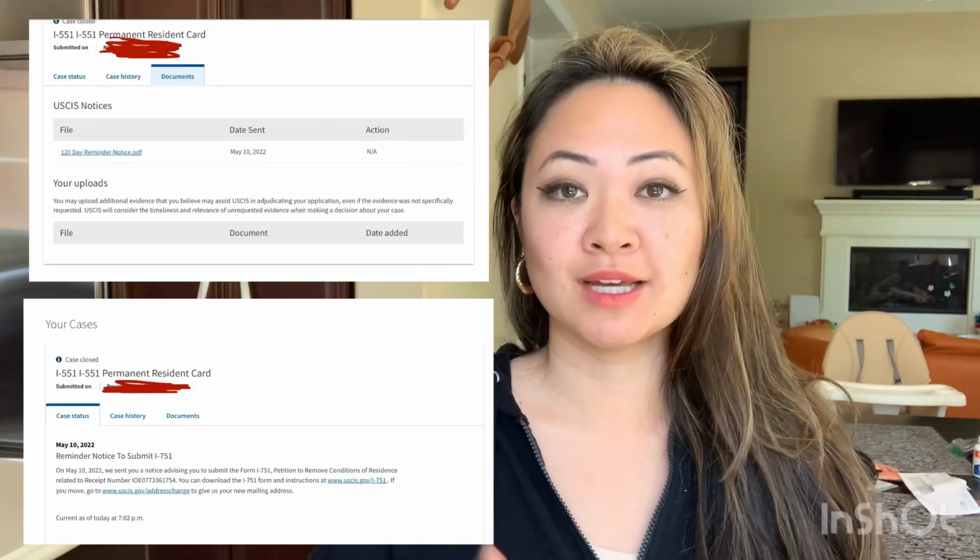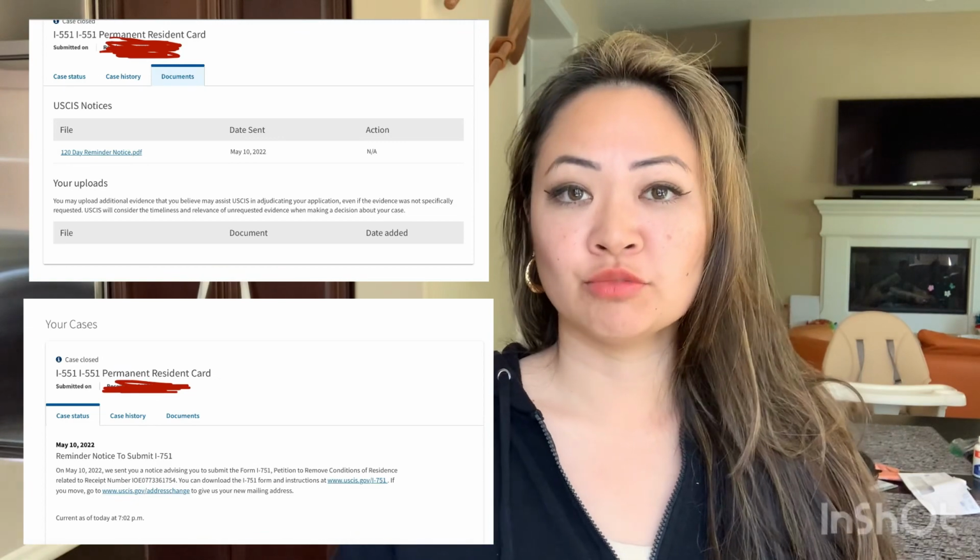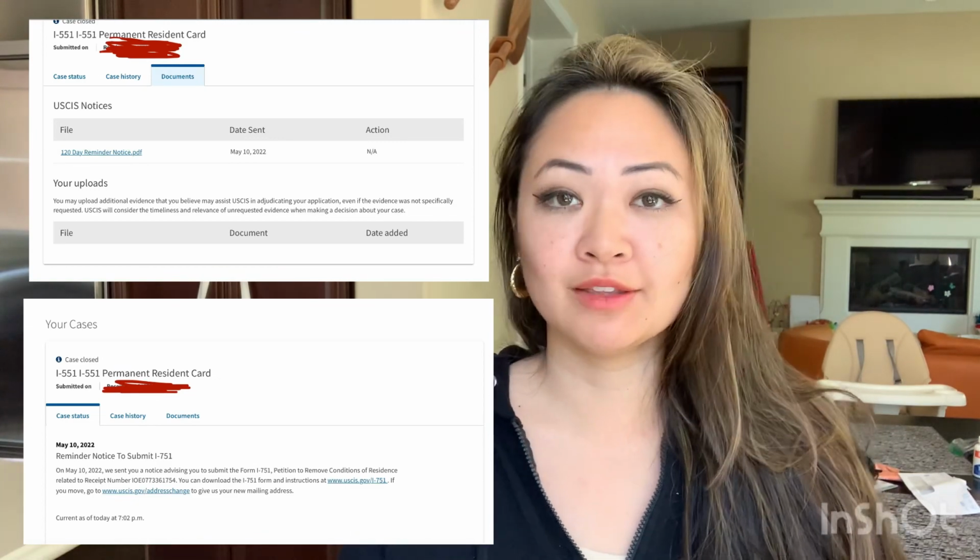And then keep in mind, when I checked my USCIS account, there was no updates whatsoever this entire time. The only thing that they had registered was that they sent us the notice that our window to remove the conditions had opened up, and beyond that, there was really nothing in there this entire time. So it really looked pretty stagnant. And of course, I checked frequently. I would say like once a month intermittently, nothing.